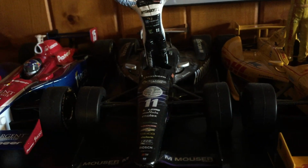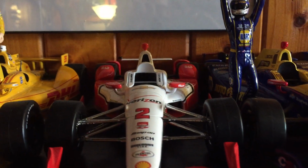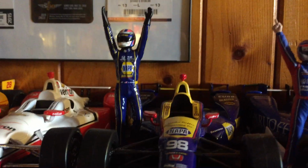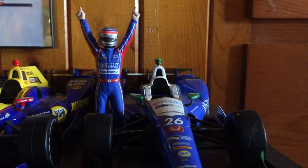Okay, let's go to the 118s now, over here. This is the only thing I've not gone over, and we're gonna take more time. Buddy Rice, the 2004 winner. I don't have a box for it, but I have the winner car. Then we have Kanaan 13 with the figure, Hunter-Reay 14 with the figure. Montoya didn't get a figure because it was bad. We got the Rossi with figure, a very nice car, and Sato with the figure. So all the figures that I could.